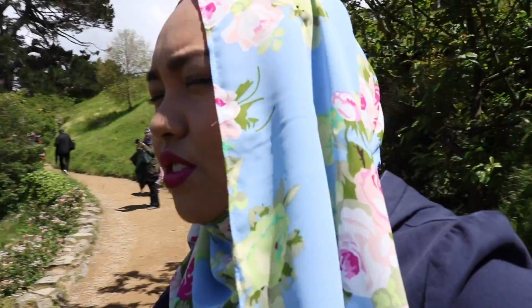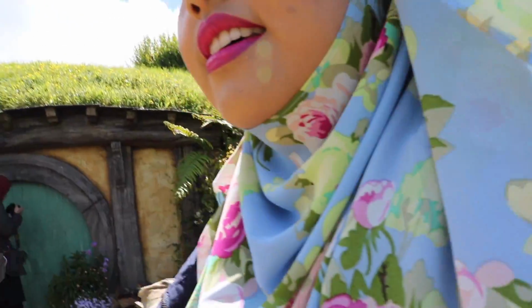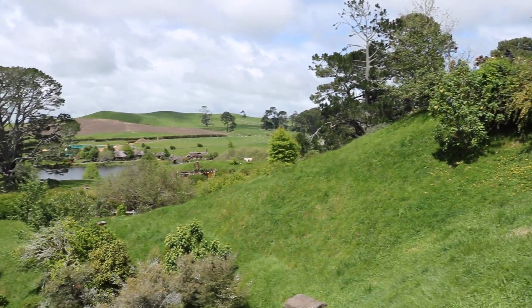So that is the famous fig tree. And to go to Hobbiton village from Manukau near the airport, it takes around 2 hours to arrive here. And then you have to buy a ticket. And then actually you can wait for a bus to go here, but we just drove here. See the views from up here.